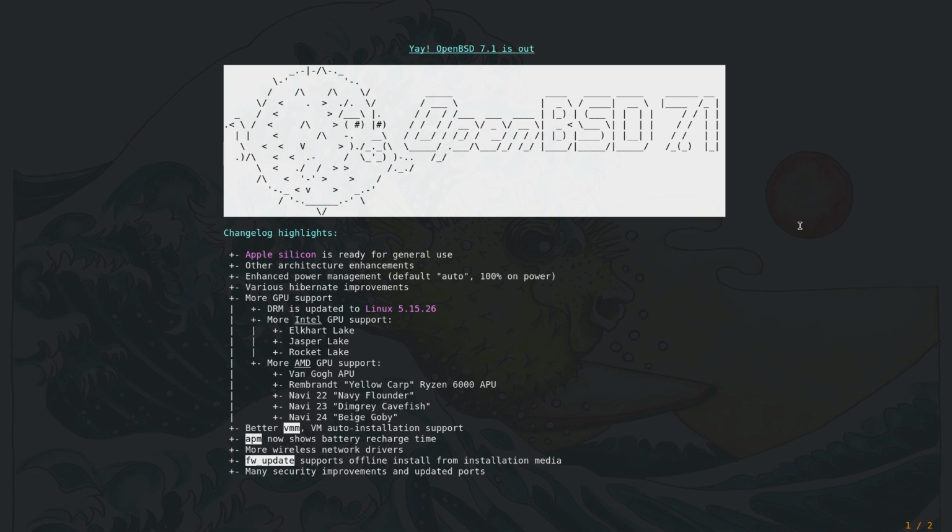And again, we have a very important update on fw_update. The fw_update command now supports offline installation from the installation media. That means that if, let's say, the network device is not detected by OpenBSD out of the box, then you don't need to be much worried about it, as long as your installation medium has the firmware files, so you can basically run fw_update. That means fw_update doesn't necessarily have to pull the firmware files from the internet anymore.